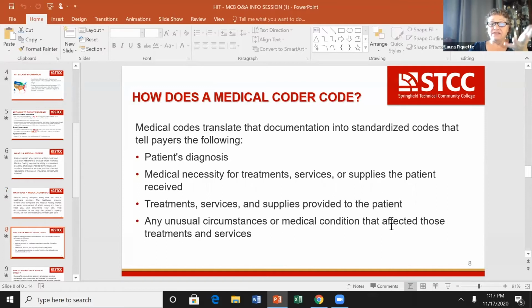When we get that documentation, we are going to look at the patient's diagnosis. We're going to look at what was done. Were there x-rays, labs, whatever. We're going to look at whether there were other unusual circumstances. Maybe the patient came in for asthma and has congestive heart failure, right? So we have to know this stuff. We have to understand it and put it all together and provide codes.